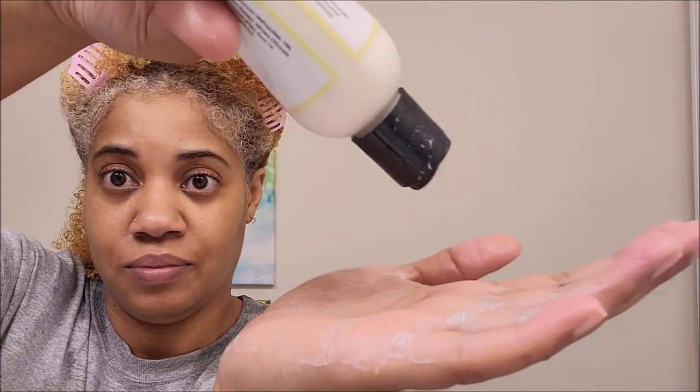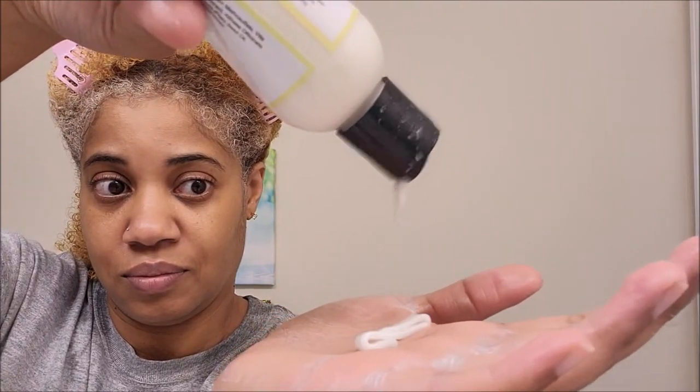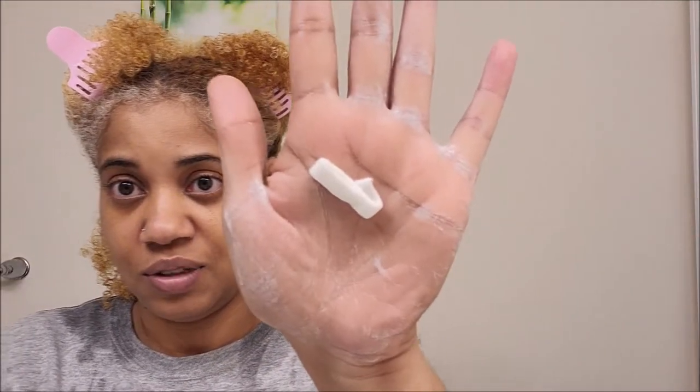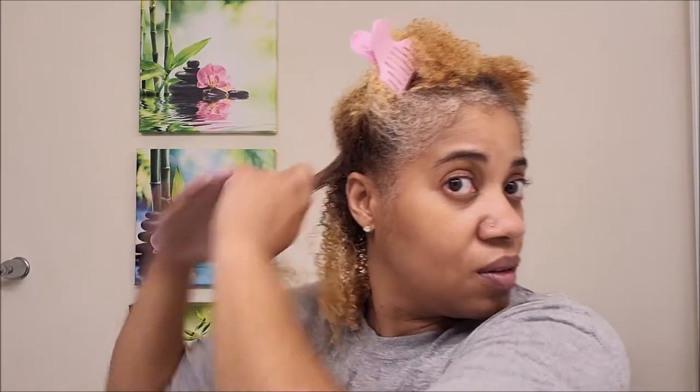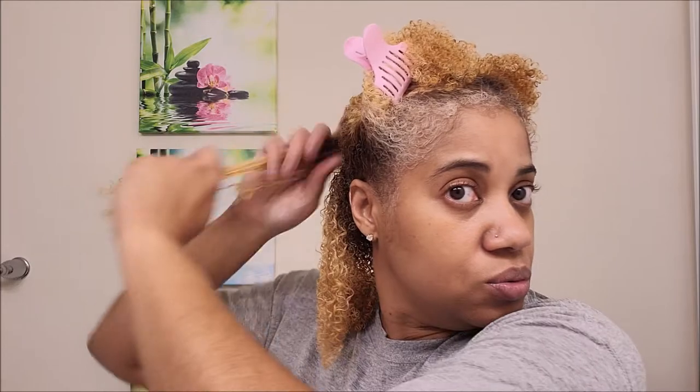Let me show y'all what it looks like coming out of the bottle. Okay, you saw how thick that is? You can see how thick it is. I feel like this is gonna be a good one for the winter, because this is just coating so nicely. Oh, this feels really nice.